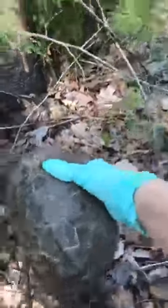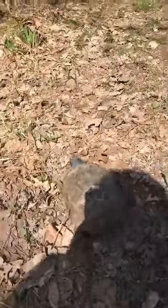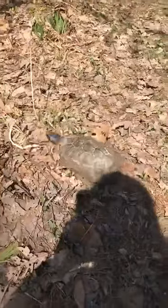George, we can't let you get completely lost in the weeds here. You gotta go over here. Good boy. Nice job. There you go. He does camouflage really well with all this leaf litter.